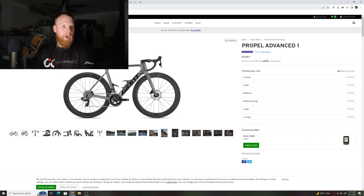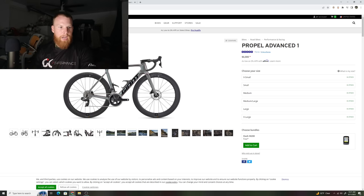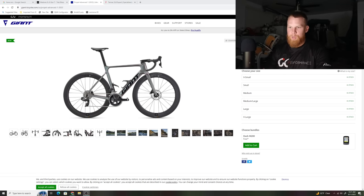You don't have to go to Shimano and buy your group sets. You're making this stuff in-house. So now you're making this stuff for pennies on the dollar because you have the rights to it. You can actually then sell this to other groups. You can sell this to other people. You can sell this to other stores. You have a Giant Propel right here. Giant would be a perfect person to go after.